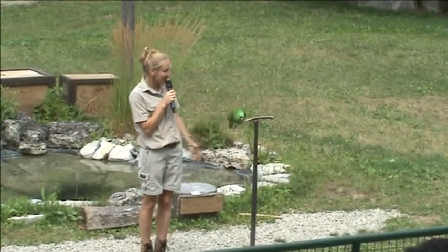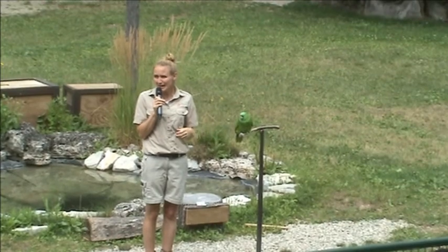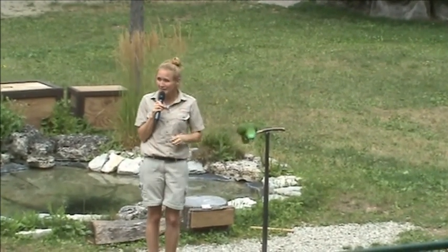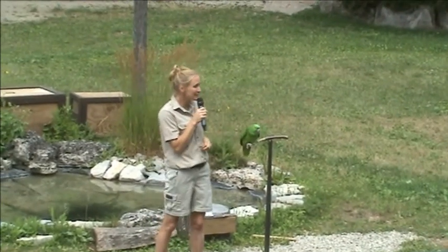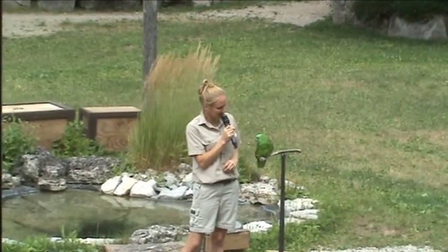And you can't tell by looking at him, he's a male Amazon. The reason I can tell you that is we've sent some of his blood away to a lab, and they'll tell us through his DNA. Now we rely on DNA testing with our parrots because quite often to us, the males and females look exactly the same. That being said, Fernando, being a little bit of a flirt, always lets us know when he sees one of our female Amazons.